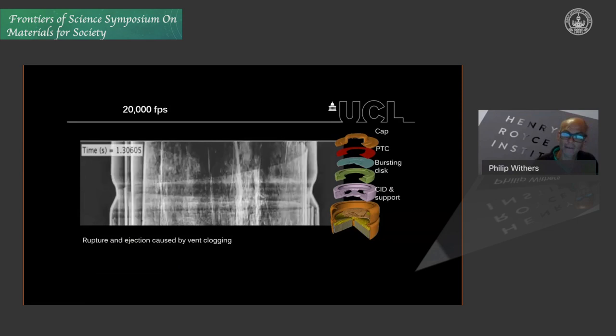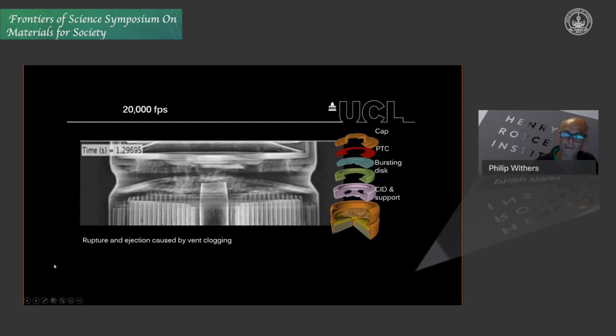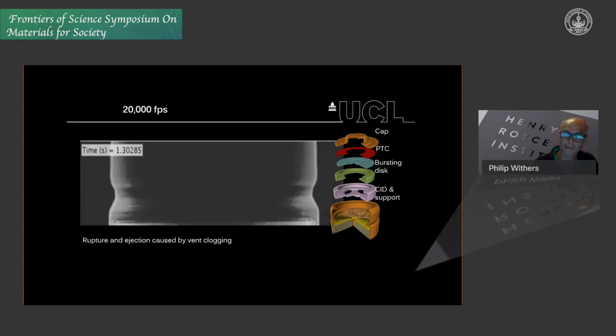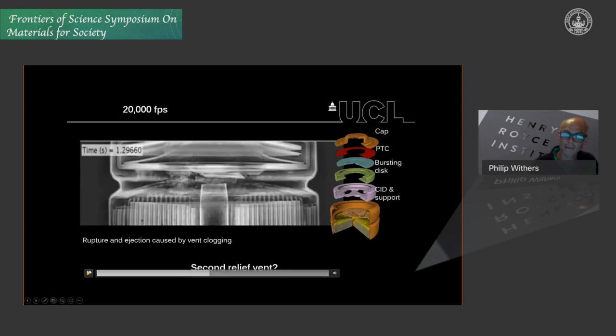So here, strategies to mitigate these effects can be developed by introducing extra vents to prevent the clogging of the vents. So a second relief vent can significantly increase the stability and safety of these battery materials.